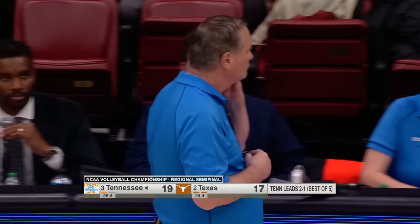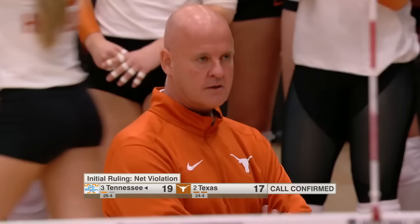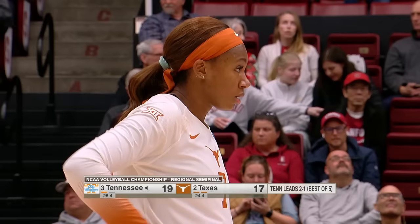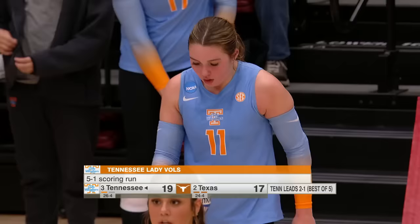So Jared Elliott, because he was successful on that pre, and the call is confirmed. So that's it for Texas challenges here in the fourth set. Tennessee with the lead and serving, and perhaps with their strongest offensive rotation across the front row.